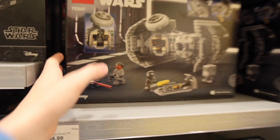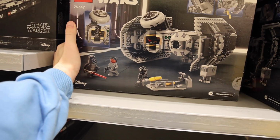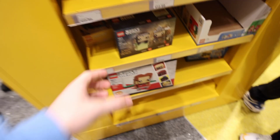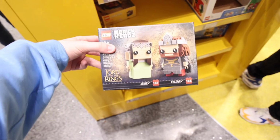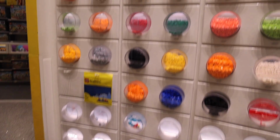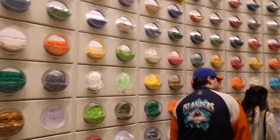And now it looks like I ran into the first new set for the day. Take a look at this, guys, the TIE Bomber. This thing is amazing. Oh, and now, guys, over in the Brickhead section, I ran into some of the Lord of the Rings ones. These are brand new. Also, I gotta say, the Pick-a-Brick wall is looking pretty crazy today. I wonder if there's any weird bricks in here that you don't normally see.